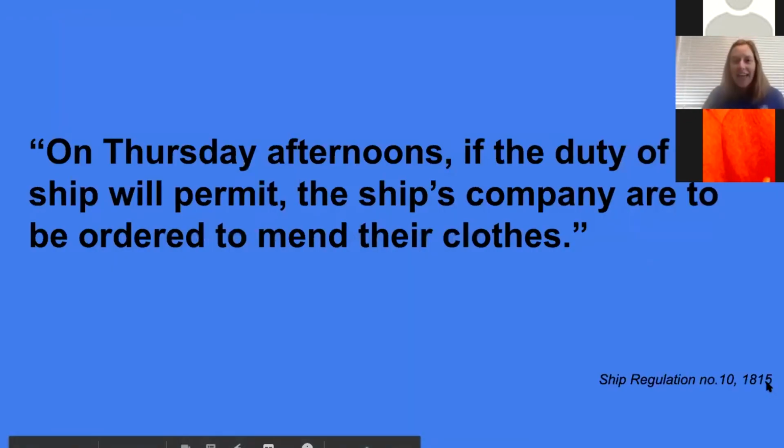And then lastly, associated with laundry is that sometimes your clothes ripped or broke. And so on Thursday afternoons, the ship rules said that you could mend your clothes. That was a time you could mend your clothes if you needed to as part of your laundry chore.